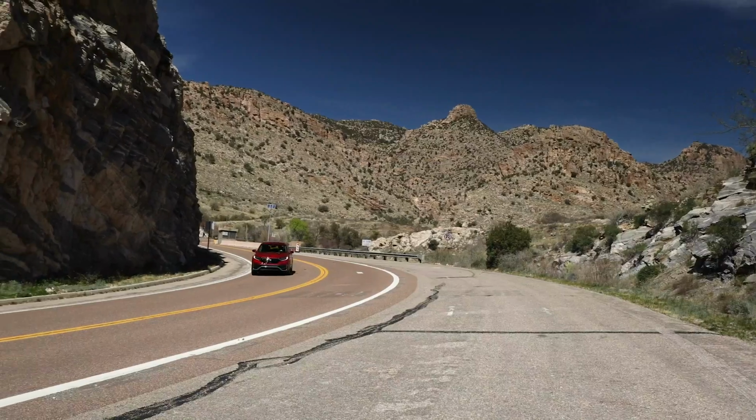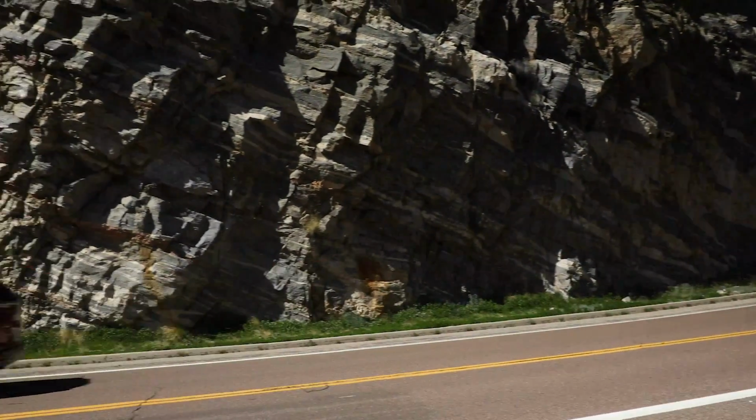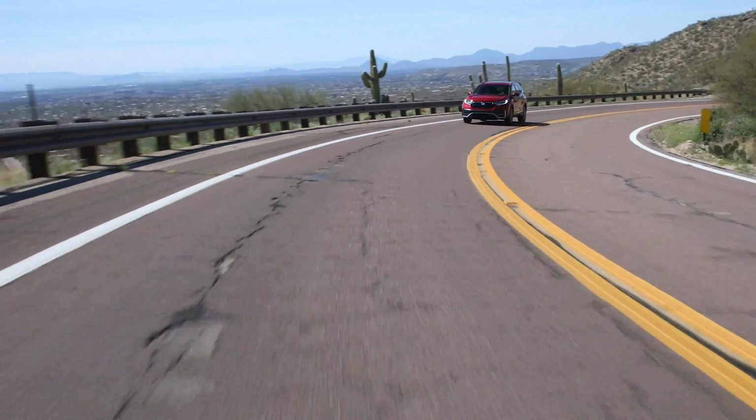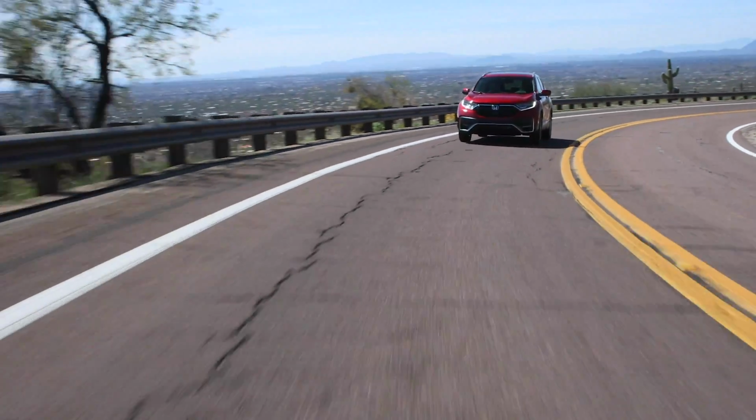So we don't have a ton of windy roads here on the drive route in Tucson, but we do have a couple of very gentle corners, just to sample the handling of the CR-V Hybrid. I will have a standard CR-V for a full week, so I'll be able to take it on my own back roads and assess the handling of that one.